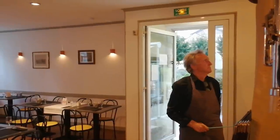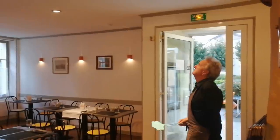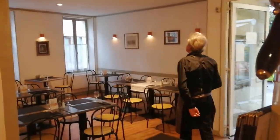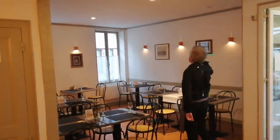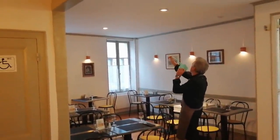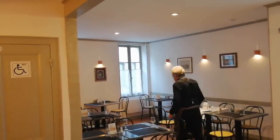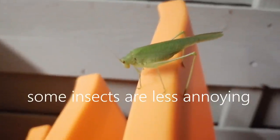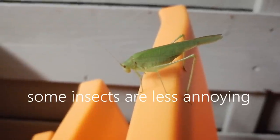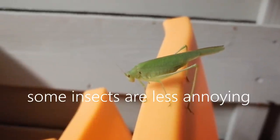As you can clearly see, we're having a quiet night. Tony's trying to keep himself occupied, chasing a particularly annoying fly. I wonder who's going to win. Go for it, Tone. Camera won't. Oh, there we are. Very, very green, isn't he? And the legs are huge.